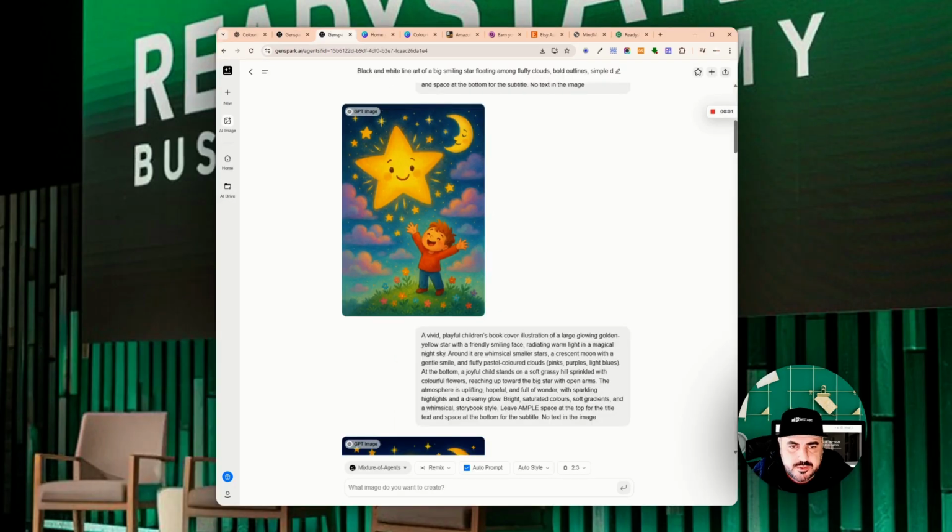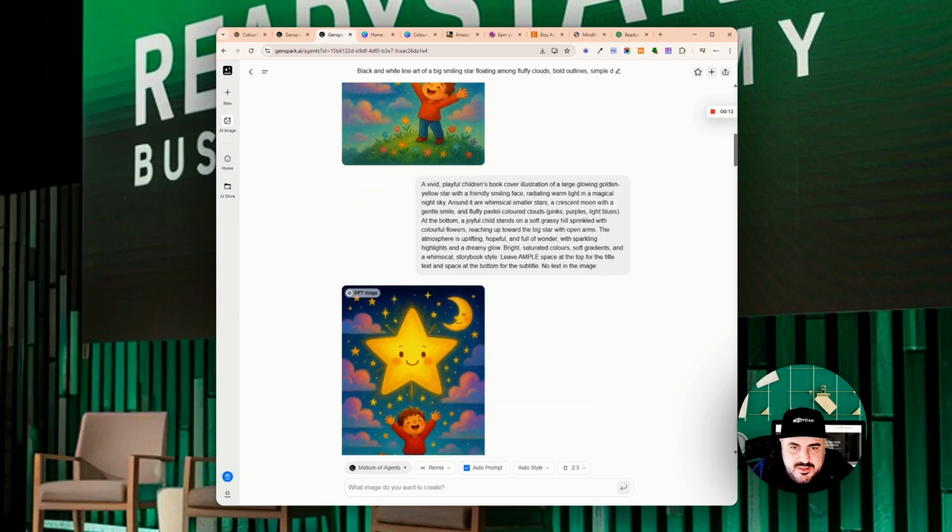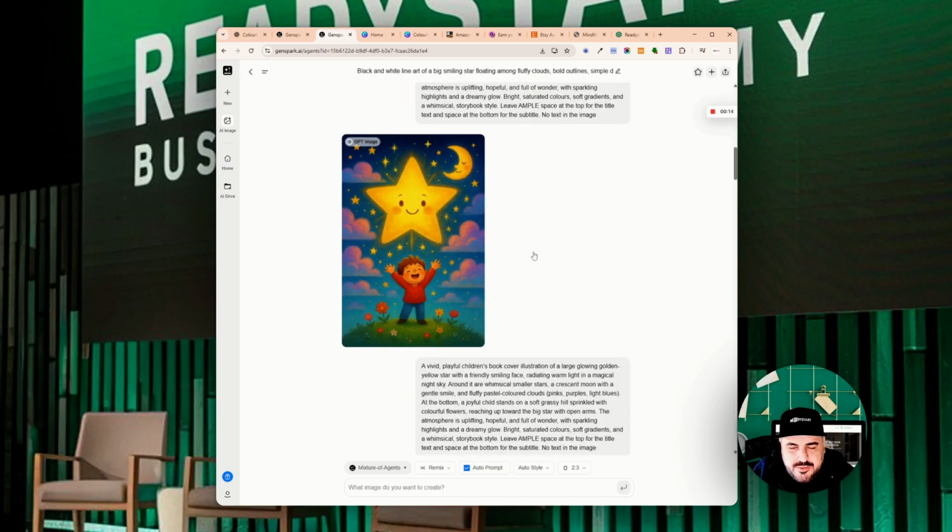Okay, so now that we've got the cover there, I was just thinking of creating a few more designs just to look at. So what I've done is I basically just saved some time and pasted the same prompt in again. We've got a few different ones.